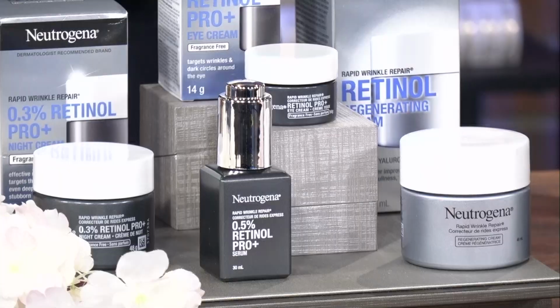Now, do you necessarily have to buy the whole line, or can you just kind of pick and choose? I think you can pick and choose. You can definitely go for it all, but you can say, okay, I need a new moisturizer. This is a great option to add in. When you need a new serum, go there as well.